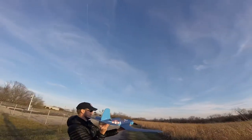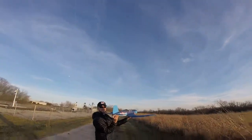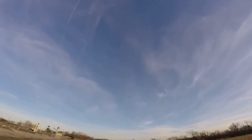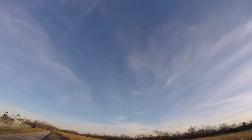Yeah, it's been a while since I've flown myself. Landing is going to be kind of in the grass. The sun is not really in a good spot either. Yeah. Got some vibration in that prop, I tell you what. That makes it sound like a real Corsair though.